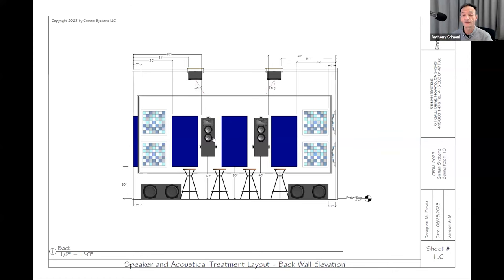typically around 4 or 5 feet away from each other, center to center, that's it. You can also see the extra pair of subwoofers sitting back here. Those of you who walked in the room may have noticed them sitting down there.